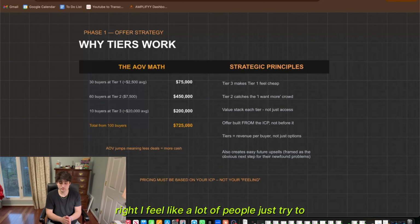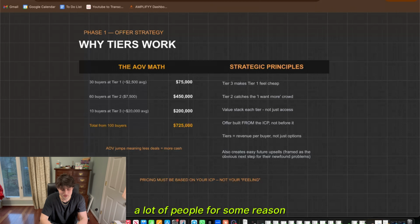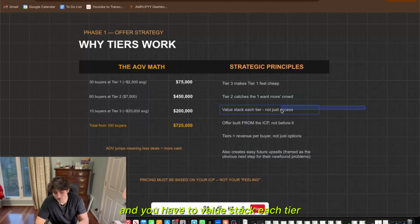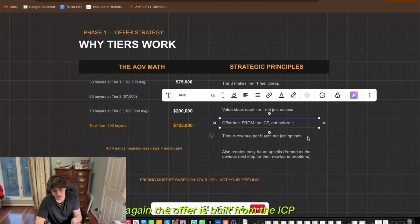I feel like a lot of people just try to price things based on what they feel like. A lot of people, for some reason, think that their offer should be $5,000, but it has to be based on real data, like everything else, or else you're really going to shoot yourself in the foot, right? Tier 3 makes tier 1 feel cheap. Tier 2 catches the I-want-more crowd, and you have to value stack each tier, not just access. Again, the offer is built from the ICP, not before it.